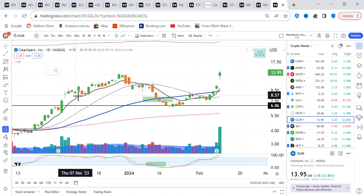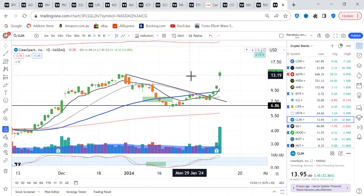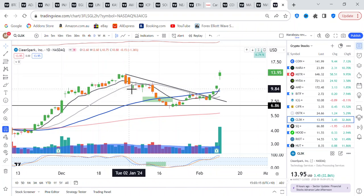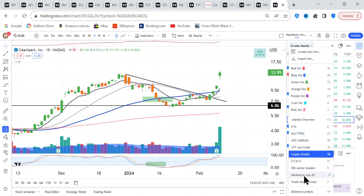But if I have a look at this a little bit differently, if we were to do it there, it's broken a trend line. We've got a left shoulder, the head, and the right shoulder, and then we've got an engulfing breaking through. But buying before earnings, I've been smashed a couple of times buying before earnings. I just want to go through and show you a couple of these.